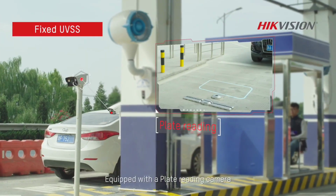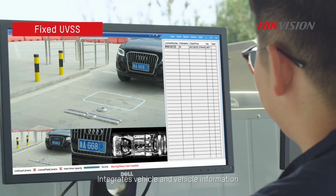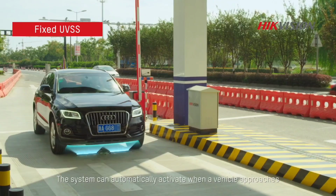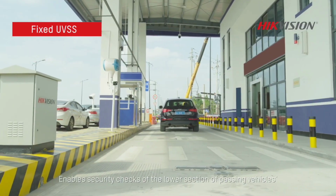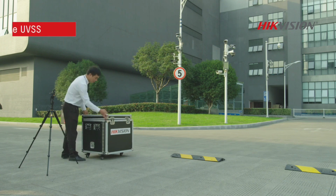Equipped with a plate-reading camera, it takes HD photos of the lower part of vehicles and integrates vehicle and chassis information. The system automatically activates when a vehicle approaches, transmitting real-time images of a vehicle's base to a back-end program, which enables security checks of the underside of passing vehicles.